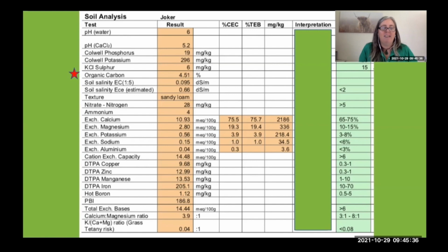The first thing I look at when I pick up someone's soil test is organic carbon or organic matter. I don't look at anything before I look at that. It is the number one most important thing in your soil to me. This is because, and in this instance, they've given us a reading for organic carbon. Sometimes we get organic matter or organic carbon, and they're related.